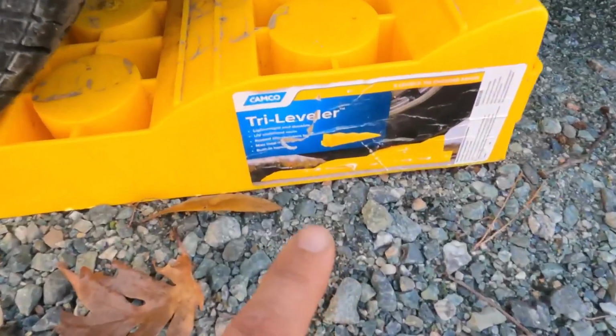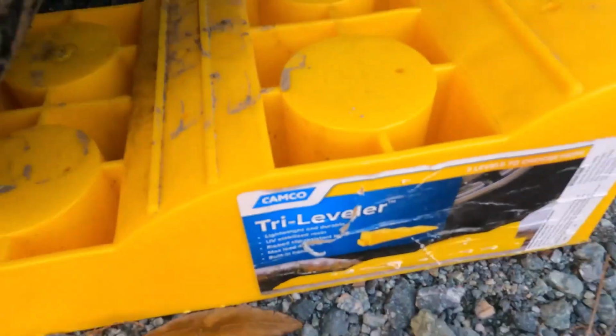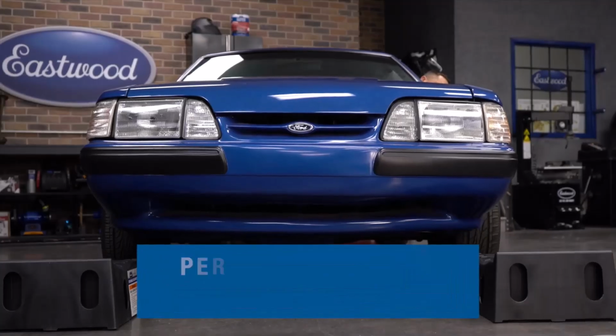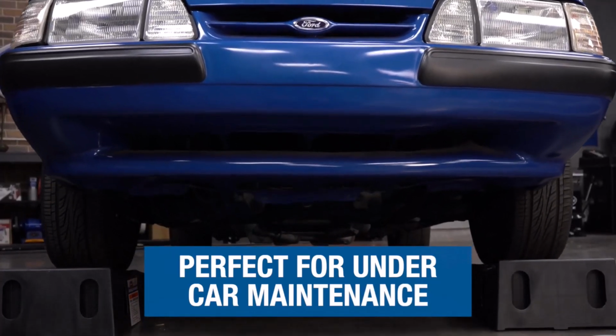With a focus on safety and practicality, this tool is designed to deliver consistent and reliable performance for a variety of vehicle leveling needs. Number 2. BISupply Vehicle Service Ramp Set. The BISupply Vehicle Service Ramp Set is a practical tool for lifting vehicles during maintenance tasks.